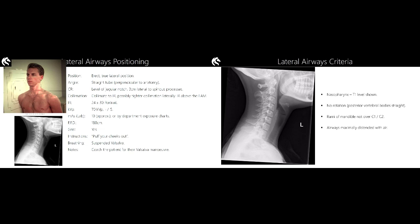So that's the alternate, but it's one of those ones where that extra few yards of effort can get some really nice imaging.